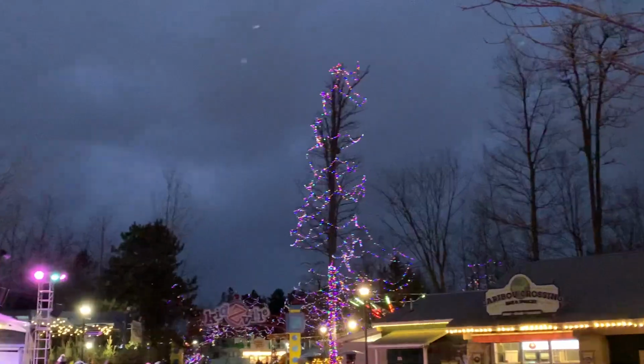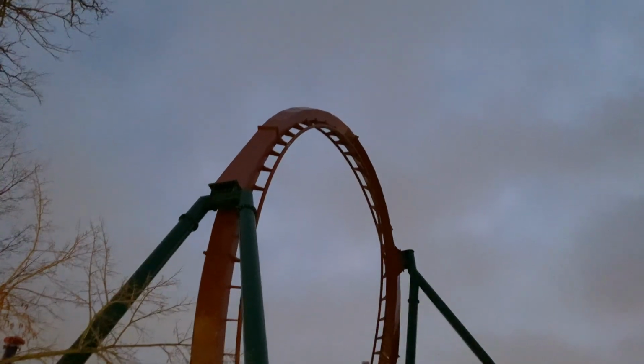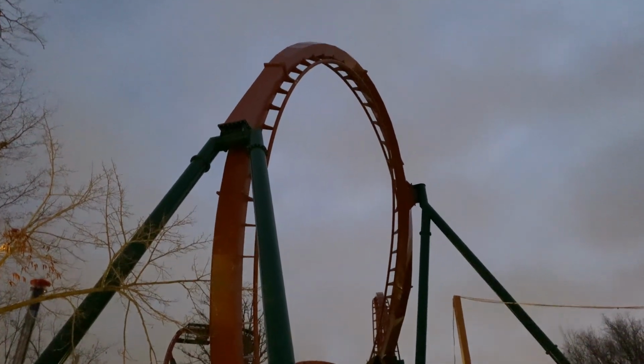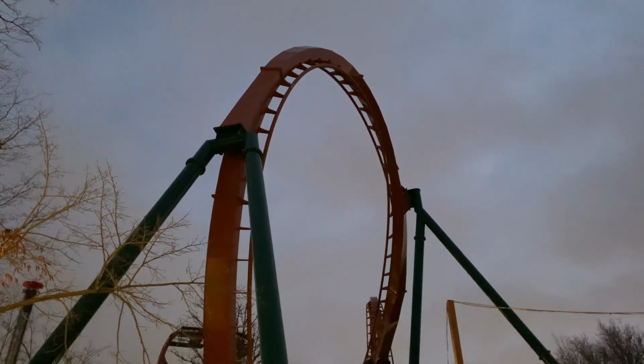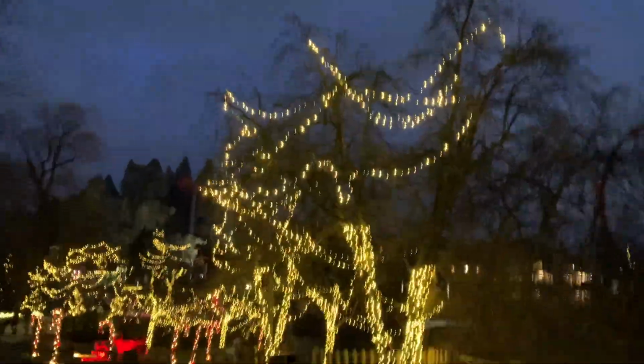Look at how amazing that tree looks over there. And check this out. Look at this. Is this awesome or what? And over here we have Yukon Striker, the world's tallest dive coaster. It's one of my favorite rides in the park, and I can't wait to ride this ride on opening day. I love Yukon. All right, it's time to do some more walking and appreciate all of these beautiful lights.